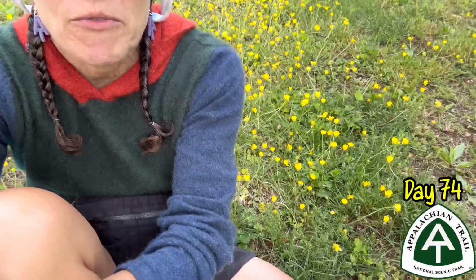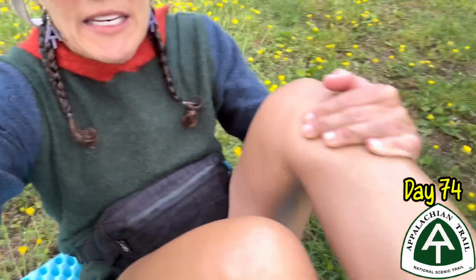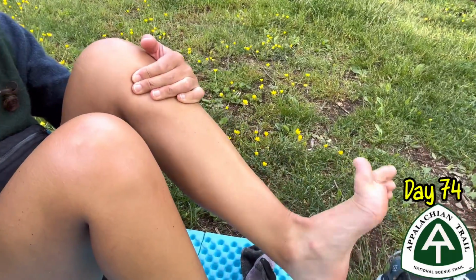Since I'm meeting my mom on a fixed date, and because I had to sort of give an estimate on where I was going to be camping in Shenandoah, I was able to see that I can go pretty easy while I'm in here. The terrain is also a little bit easier, so I am going to make a point of taking regular and frequent breaks, getting my shoes off, letting my feet just air out and rest, and just taking it really easy in here.